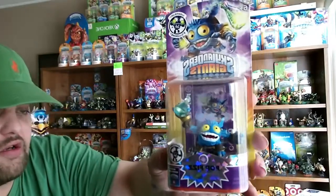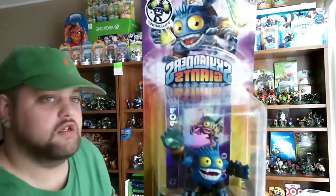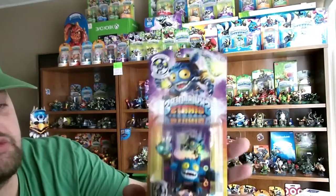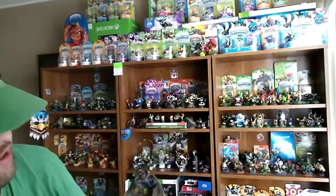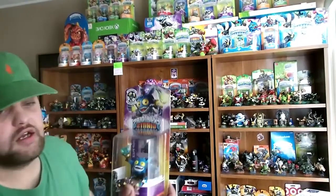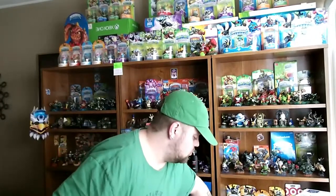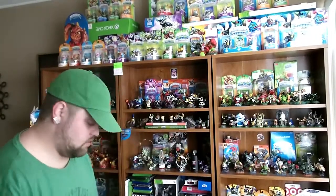Core Pop Fizz. I actually had just got one of these a couple weeks ago, but I figured I'd get another one. Somebody had posted that they had found one, so I figured I'd get one. This guy was actually kind of hard to find when they came out. Definitely needed that.